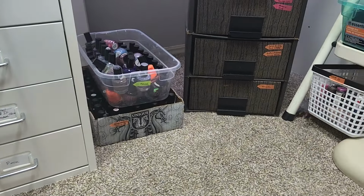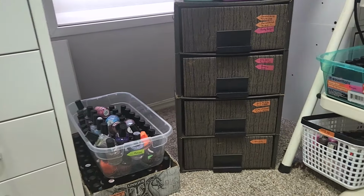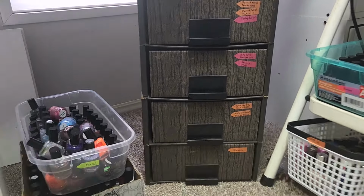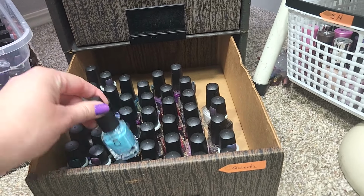All right, well, that I definitely had to get creative with because, like I said, I am out of drawer space. So let's see, let's just go ahead and go over what we did for Q through T. So Quixotic was the biggest brand in at least one of those sections. So Quixotic has its own drawer.